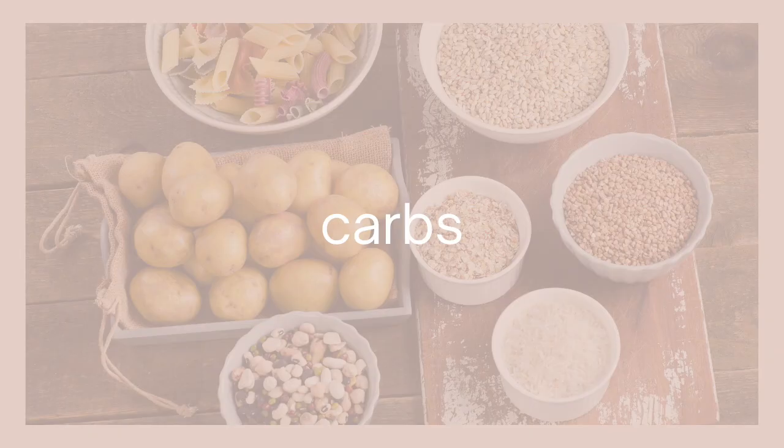And so now let's talk about why you should be having those specific macros at that specific time. Okay, so let's just start off with carbs because I know the word carbs can bring up so many negative connotations, but I'm here to tell you that carbohydrates are so important, especially before your workout. And obviously the amount of carbohydrates will vary depending on the goals that you have for your body, so if you're cutting or bulking or maintaining. So it will vary for everyone. However, carbs are still so important, especially before your workout.